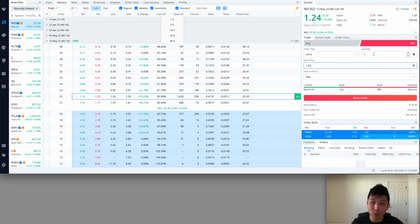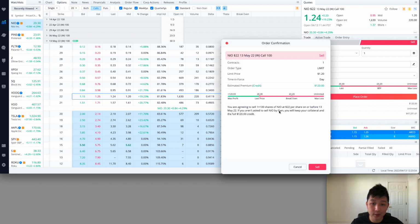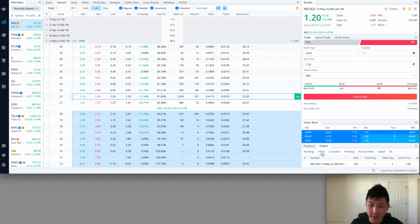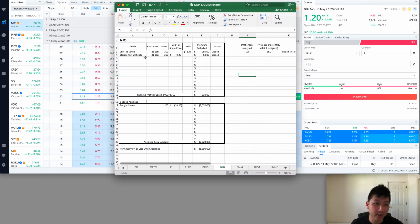And by the way, I'm just going to do one because I only have 100 shares, and I'm going to make sure everything checks out. So the maximum profit, everything looks right. So we're going to hit sell, get a 1.20 credit. Let's see if that works. Oh, it actually went through. So right now I'm at the filled tab right over here, slide all the way over here. So average price is 1.20 right over here, and status was filled. So I'm going to go ahead and plug this back in here, and I'll let you see everything.